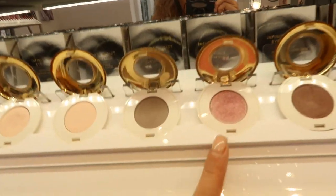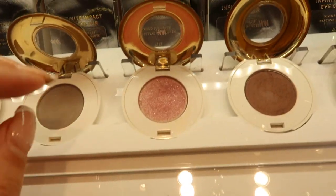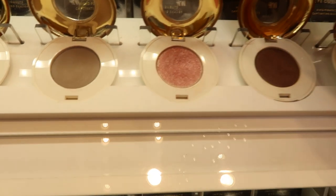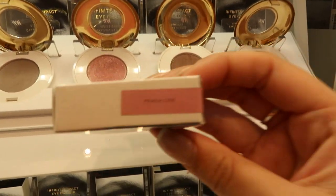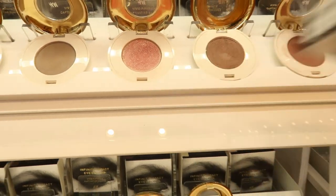Oh, I like this colour. This is really nice. What's this called? This one is called Peach Life.